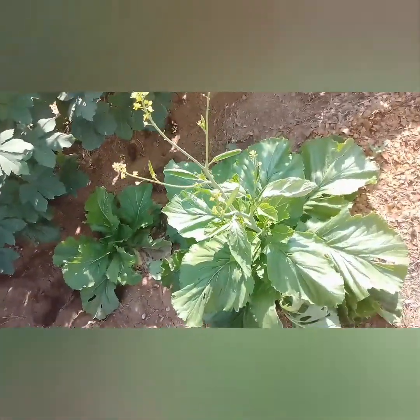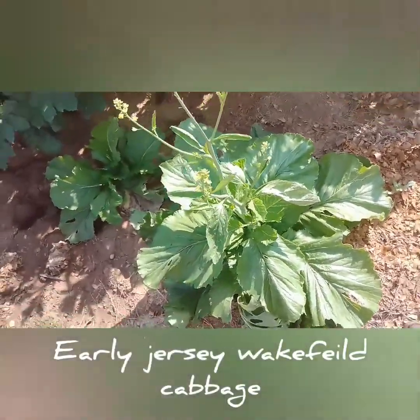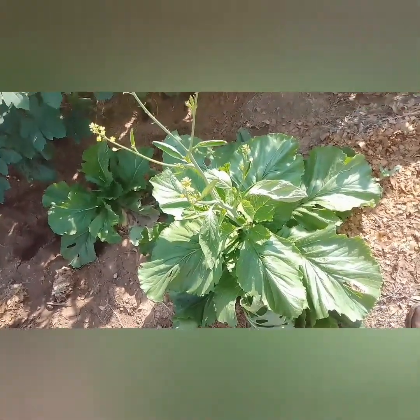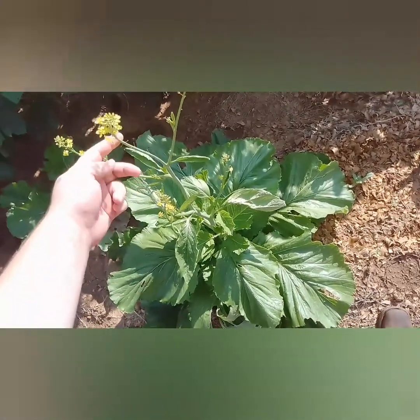Here we have cabbage that is going to seed. It never made a head. I think it was too hot. So now it's going to seed, so I'll just let it go to seed and I'll collect those and replant.